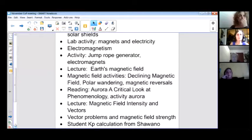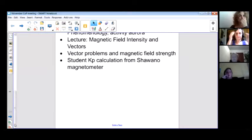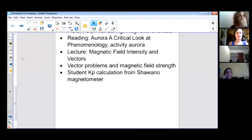Then I show them how to calculate magnetic field intensity and talk about vectors. I had someone this year make a very nice painted model of the Earth's magnetic field vectors from the strength from Shano. It's kind of cool, all color-coded and everything. And then at the end, we learn how to calculate the Kp index from the Shano magnetometer.